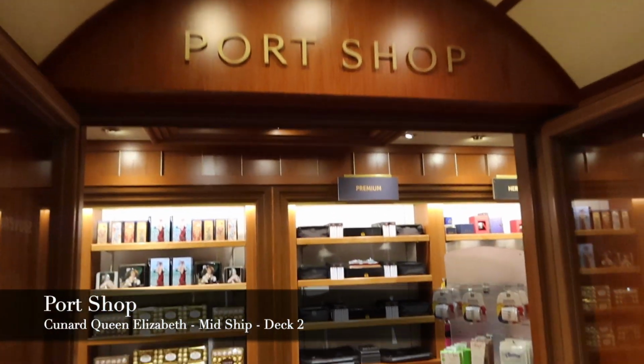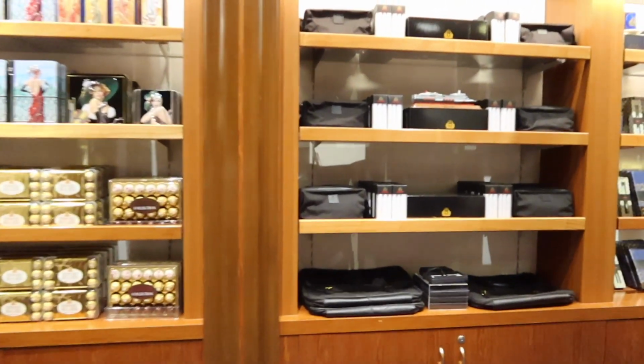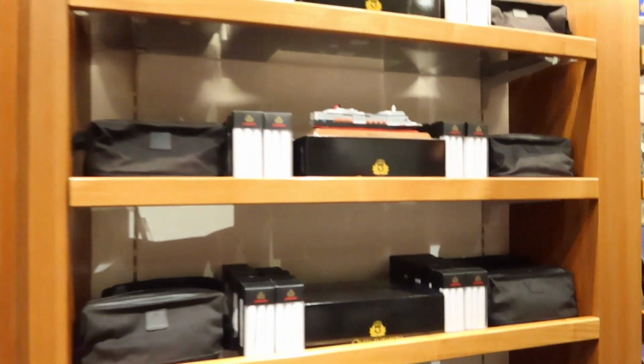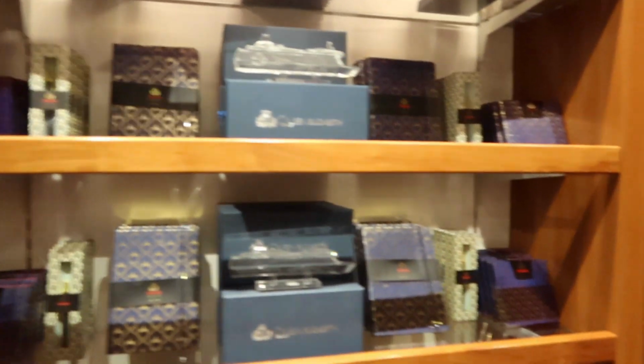After enjoying the scenery from our balcony for a little while before dinner, we then decided to explore the ship a little bit more and check out the shops now that they had been opened.